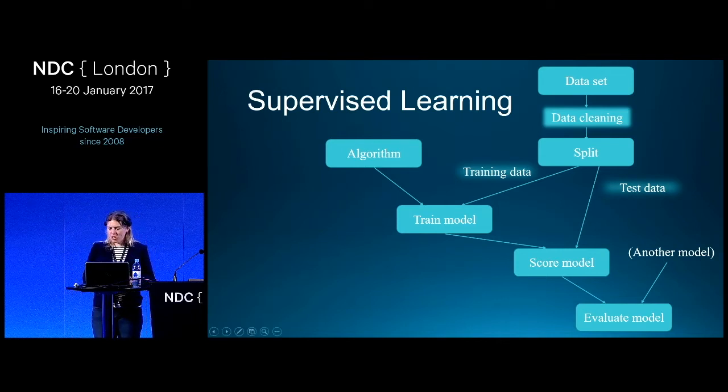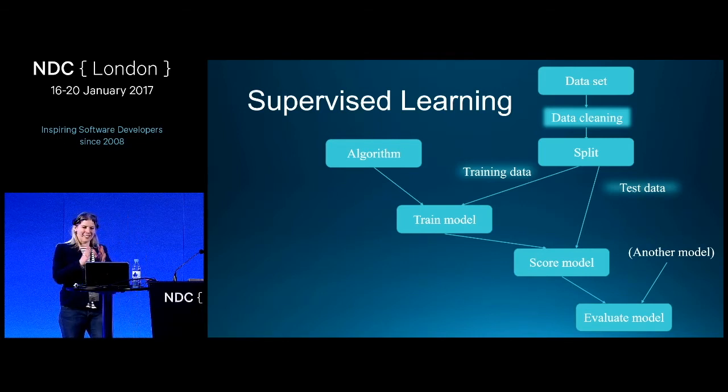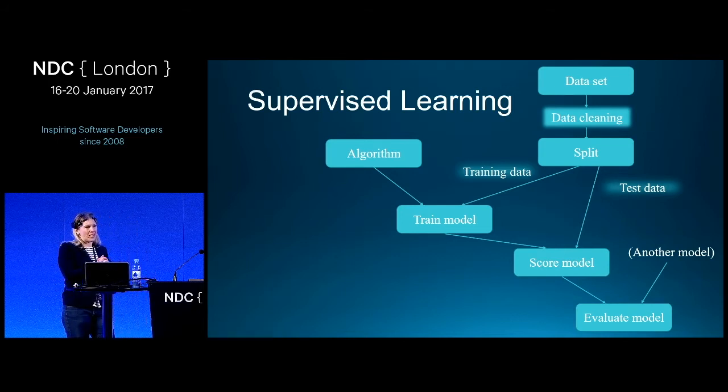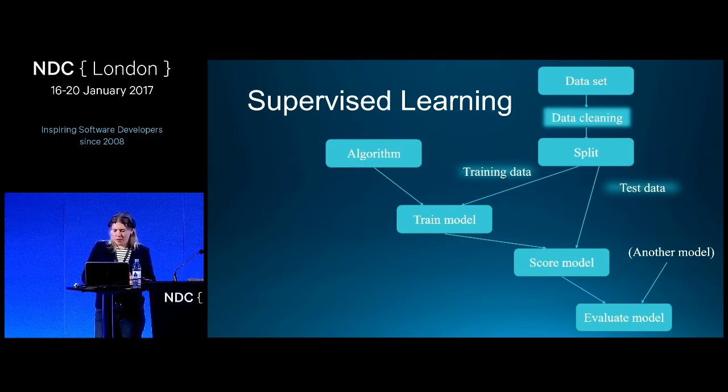Okay? So then I can just keep trying. This is a little bit of the art of data science. It's not all science. Sometimes there's a little bit of, let's try this. So I try a couple different things, and then you can use that evaluate model, and it'll compare two against each other to see how they perform. All right? So that's essentially one template to use for supervised learning in Azure ML.